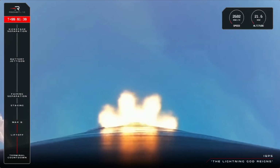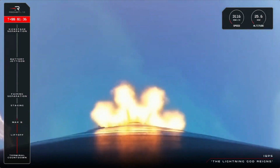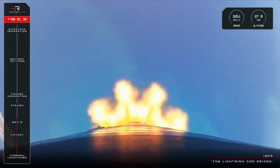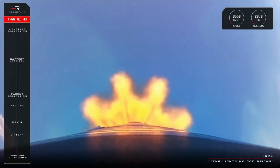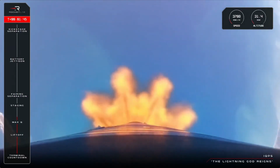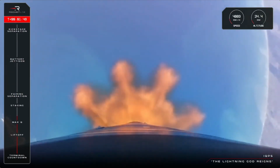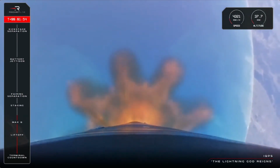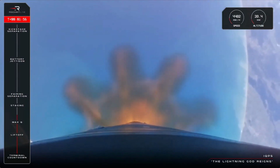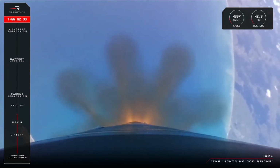Up next, in quick succession, we have MECO, that's main engine cutoff, which is when the first stage engines shut down. A few seconds later, Electron's first and second stages separate. At this point, Stage 1's role in the mission is now complete. But it's just getting started for Stage 2. Shortly after separation, the single Rutherford engine on Stage 2 will ignite, and that will propel us the rest of the way to an elliptical transfer orbit. So watch closely to see all of this take place in the next few seconds.